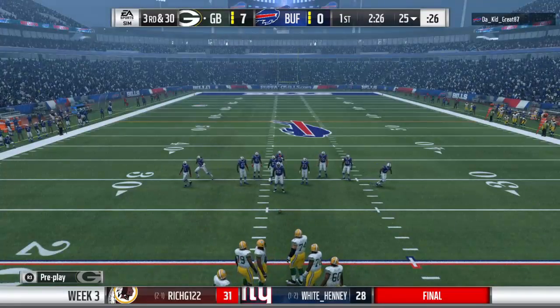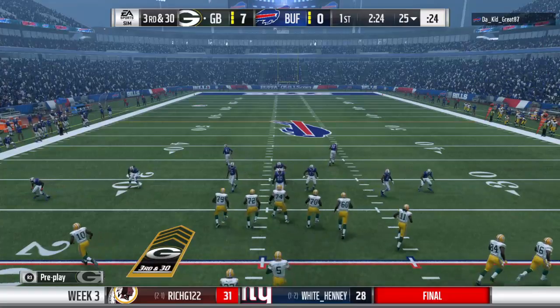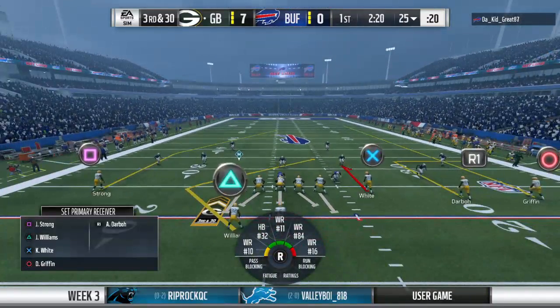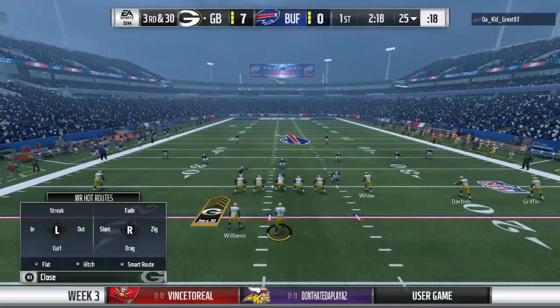Need something from deep in the bag of tricks here after 1st and 2nd down went backwards. It's 3rd and very long. And no press coverage here. They are backing off in the secondary.